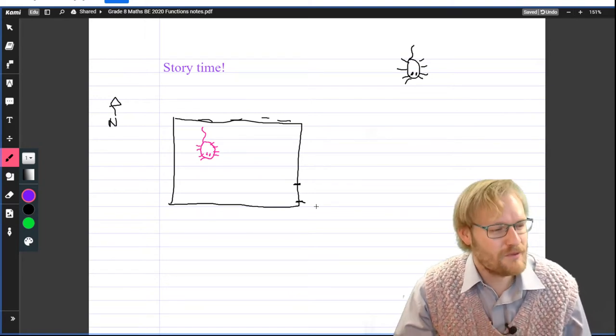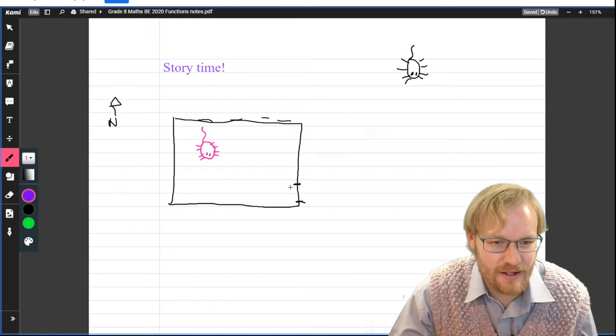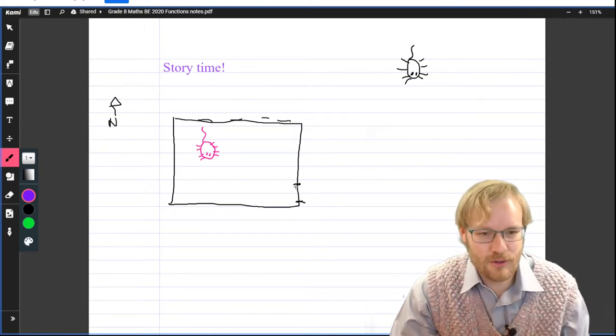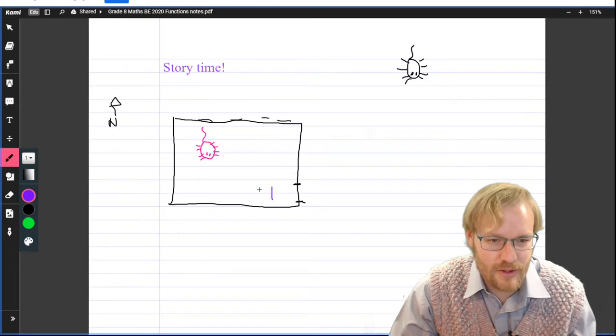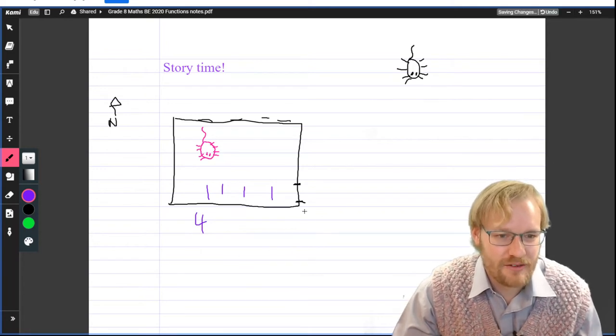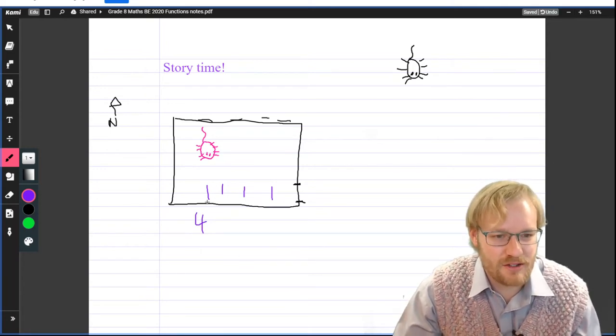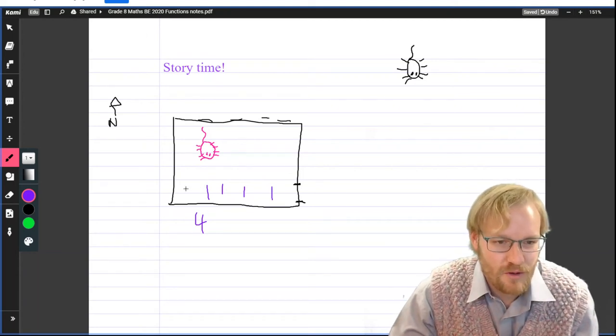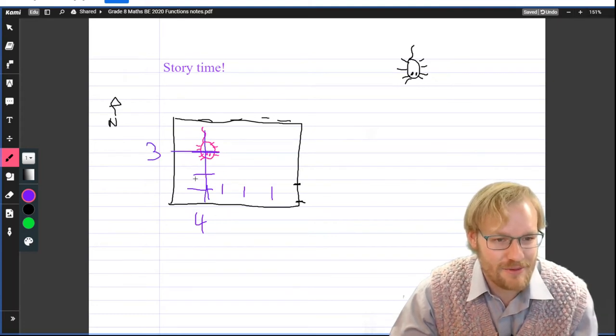So I said to him, you know what, to find that spider, you need to walk 4 meters forwards. So it's going to go 1, 2, 3, 4. So it's going to go 4 that way. And then he needs to go 3 meters towards those other windows. So it's going to go 1, 2, 3. So where 4 and 3 intersect, that's where the spider is.